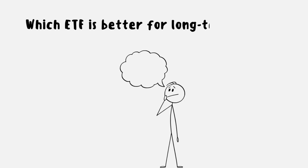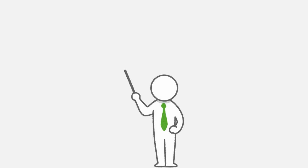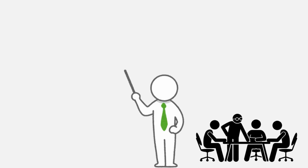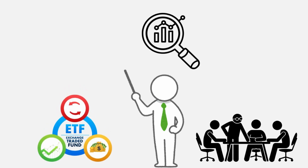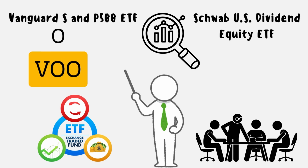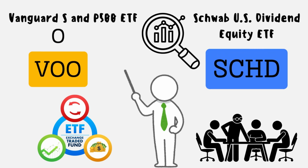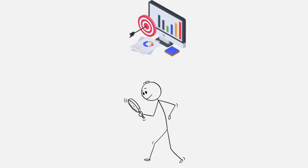Ever wondered which ETF is better for long-term growth, VOO or SCHD? Well, you're not alone. We're going on a deep dive to tackle this question head-on, scrutinizing two of the most popular exchange-traded funds on the market, the Vanguard S&P 500 ETF or VOO and the Schwab US Dividend Equity ETF, known as SCHD.